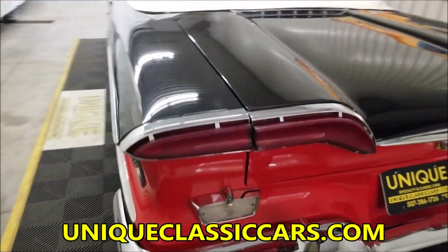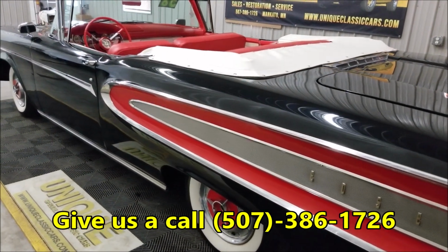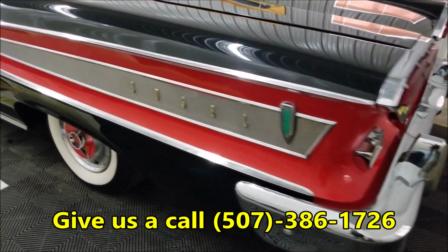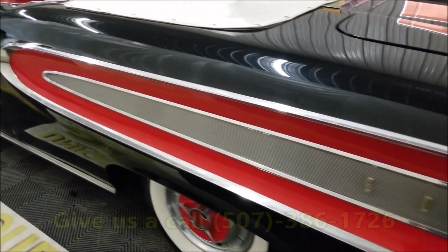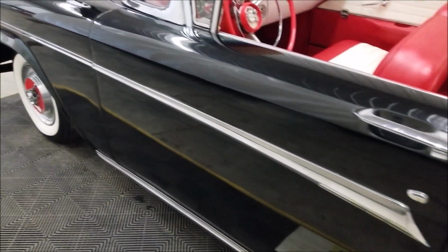We'll start it up here in a little bit. We'll check out underneath the hood also. Again, look up and down the driver's side here. You'll see the bright work also in nice shape. Paint is not full of nicks or dings or scratches on this side either. You can see the car is nice and straight.